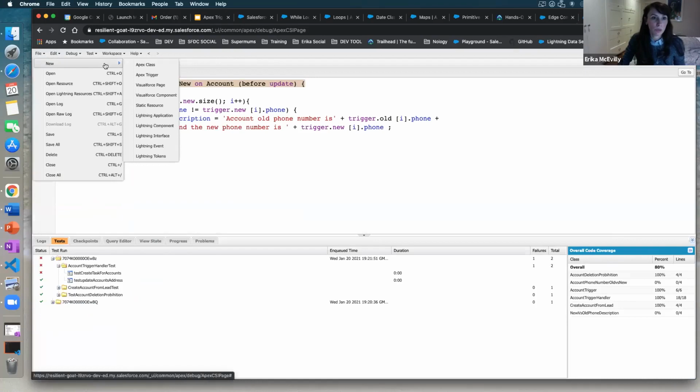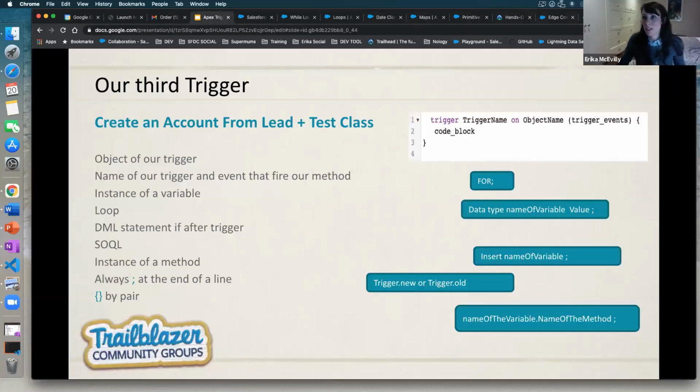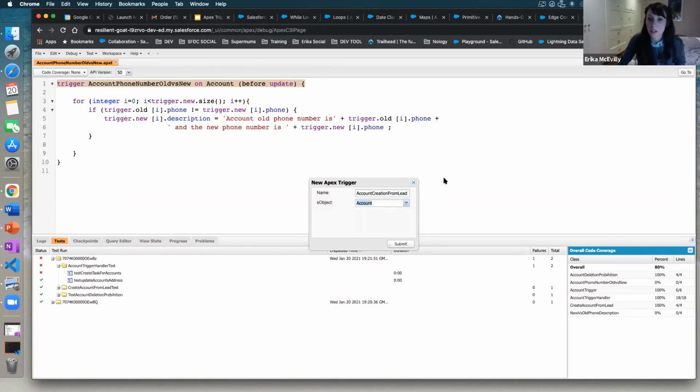So we go to file, we go to new, Apex trigger. And then here we're going to call it, okay, what did we say we were doing? We are creating an account from lead. So accounts creation from, sorry, I'm not using the camel case. It's not account creation from lead. And then here we are using the lead. The lead is the object that will start the automation. So here we go, lead, submit.